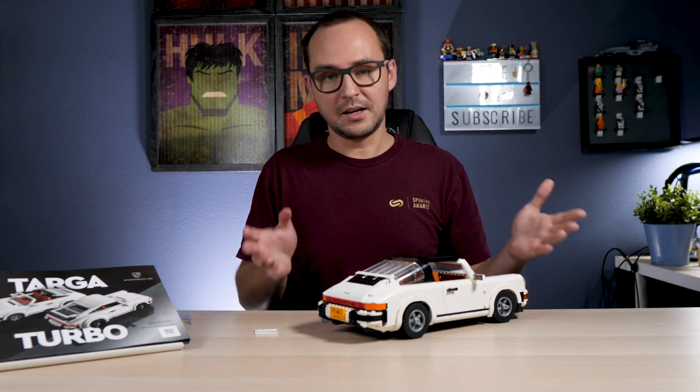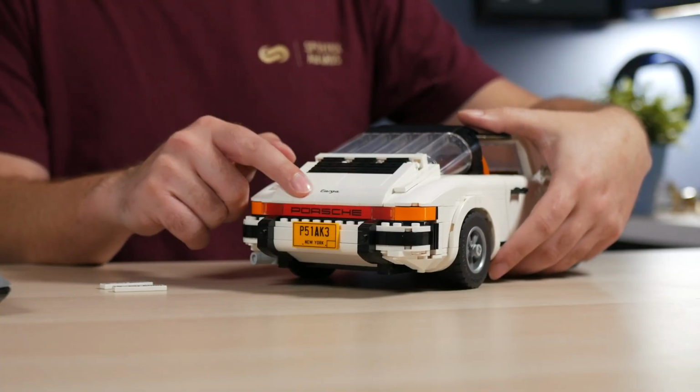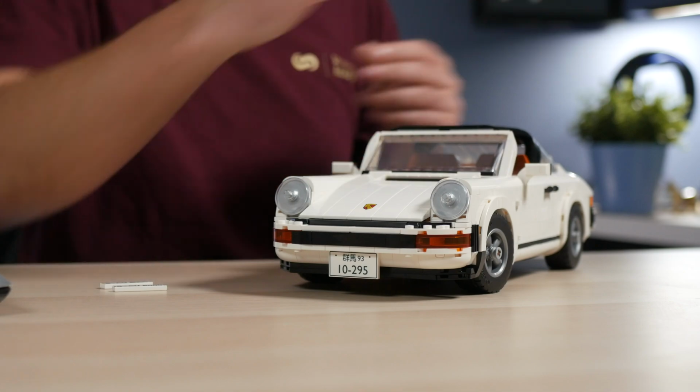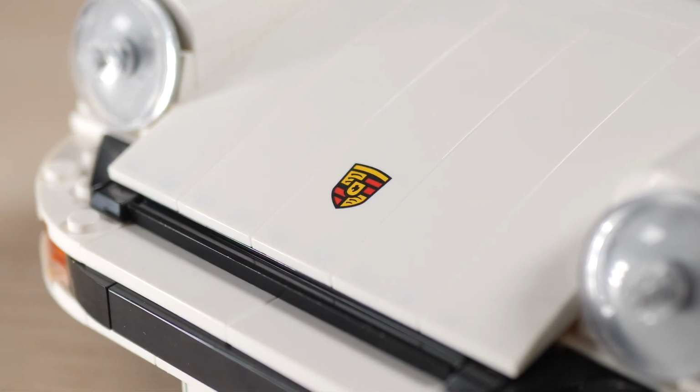And you're going to be enjoying the fact that everything is printed. That goes for, as you can see right now, the Targa branding in the back. There is another one for the turbo version in the other back we're going to build later. And the front Porsche emblem on the hood is also a printed element on a long 2x6 slope.